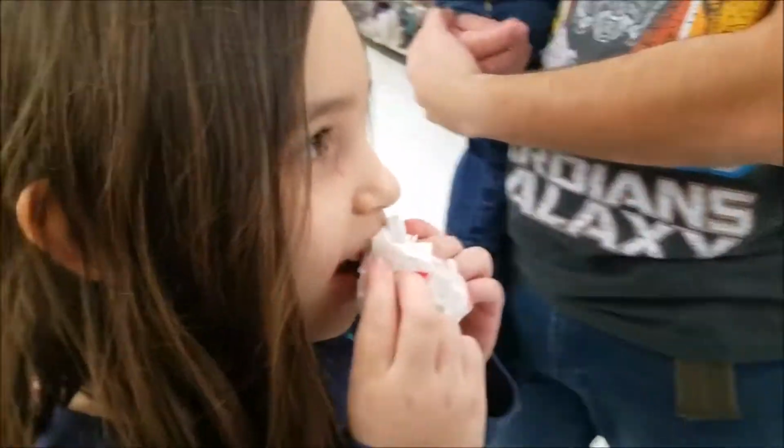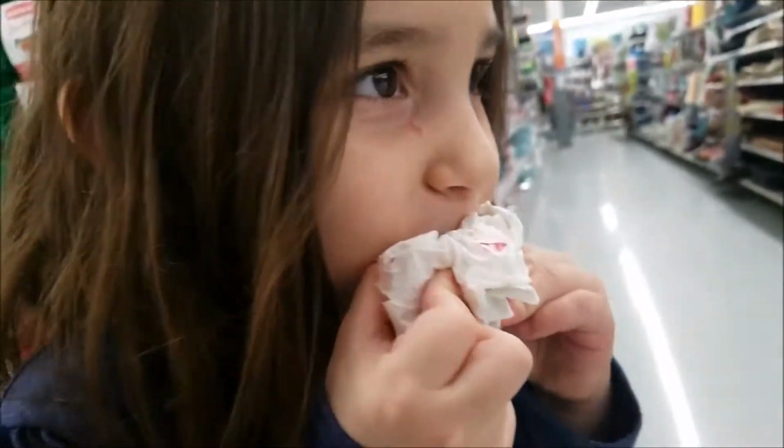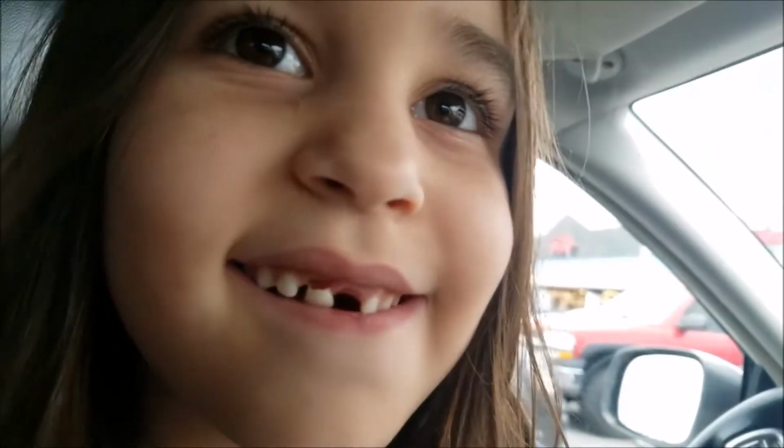You feeling like it's gonna fall out? Lizzie. Oh, yeah. Oh, it's so close. It's like hanging there. Oh my gosh. I need more. You need more paper towel? Yeah. Hold on. You see it? It's so close to coming out. Yes, Chris.